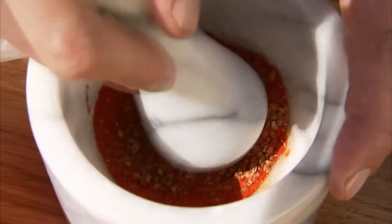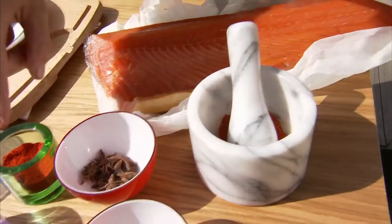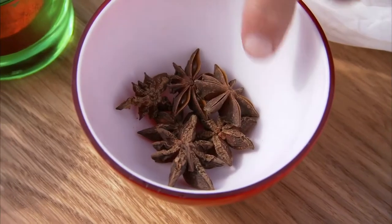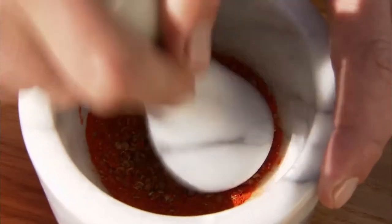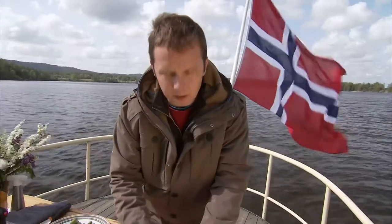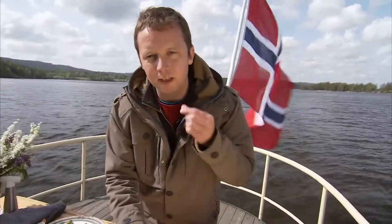Here I've got a mixture of different spices. I've got some paprika, I've got a star anise, a chili pepper, and some fennel. And then I'm going to add some coriander seeds, and I'm pounding them. I don't want them to be crushed to fine powder. It's really nice if you have a small bite of coriander to chew on.